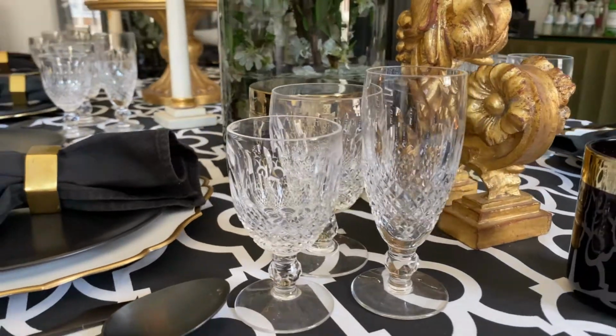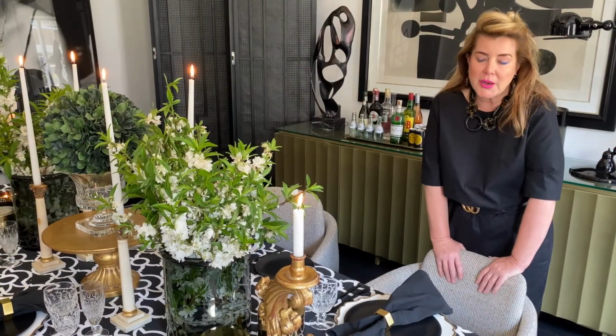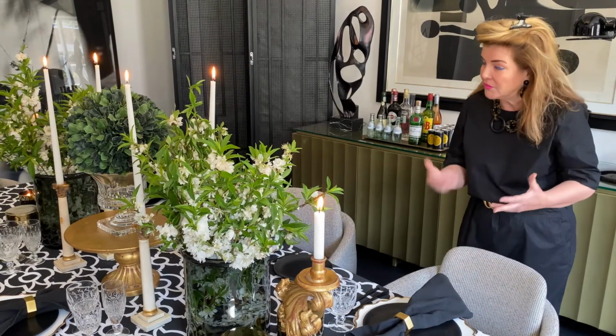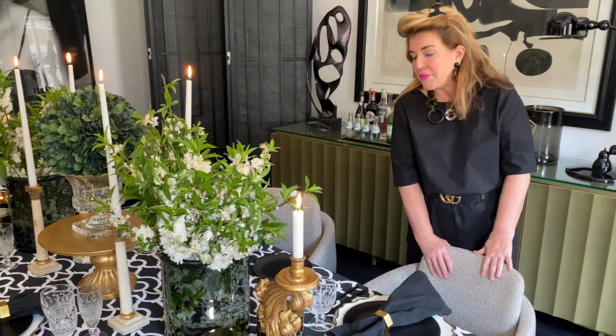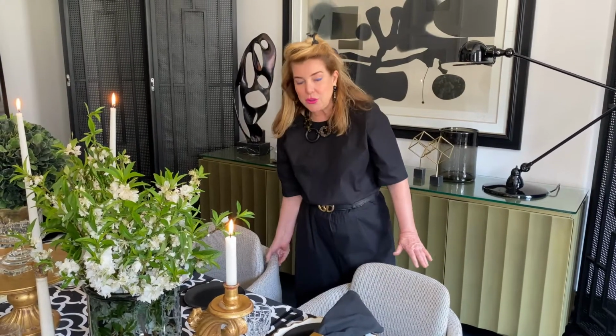So this is the tablescape. I think it is extremely elegant, and it's very chic, and it's very New York loft, New York apartment, Upper East Side, Fifth Avenue. That's how I perceive it. And I must say I'm really enjoying the glamorousness of it, and I hope that you enjoy it too.